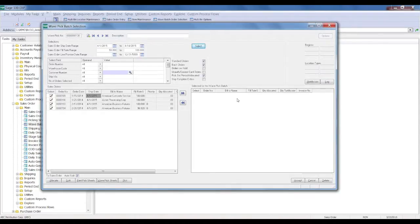Notice I was printing the pick sheet and I was allocating the inventory. We do give you this ability to allocate, that button down here on the bottom left-hand side. So perhaps you want to reserve the inventory and not print the pick sheets. You can do that, and it's reserved, and now it's earmarked for those orders.